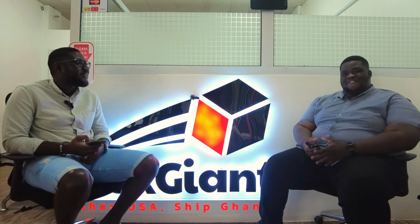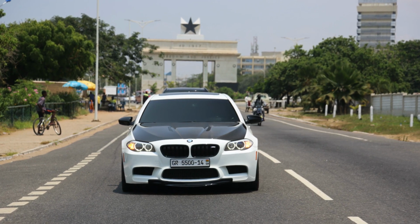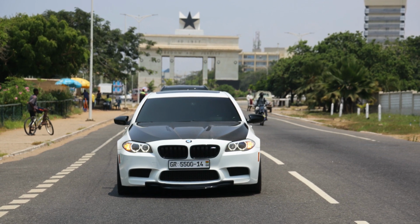Coming in at number 9, we have one of the very famous BMWs in Ghana, the white BMW F10 M5, also known as the Megalodon, named after the great white shark. It's tuned by Gintani, and I think it's also a 4.0 liter V8. 4.4 liter V8, sorry.